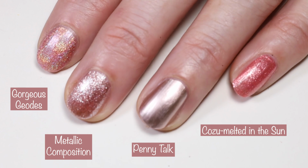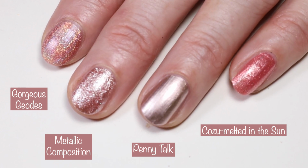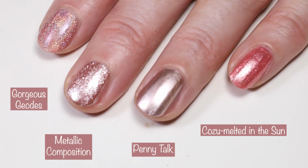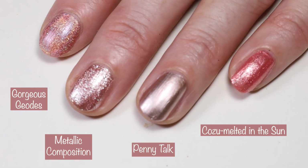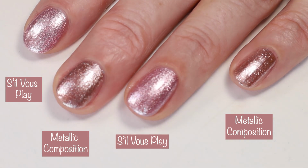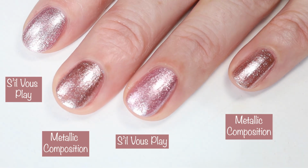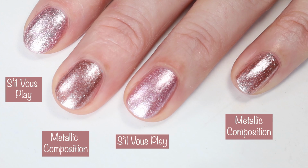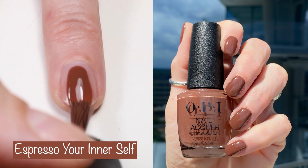Here we have some comparisons. I compared this to Gorgeous Geodes by Essie, Essie Penny Talk, and OPI Cause You Melted in the Sun. It's such a cute name. And then next up I have S'il vous plaît. I hope I pronounced that right. Let me know if I didn't. So S'il vous plaît by Essie compared to Metallic Composition, and you can see that S'il vous plaît is more pink.